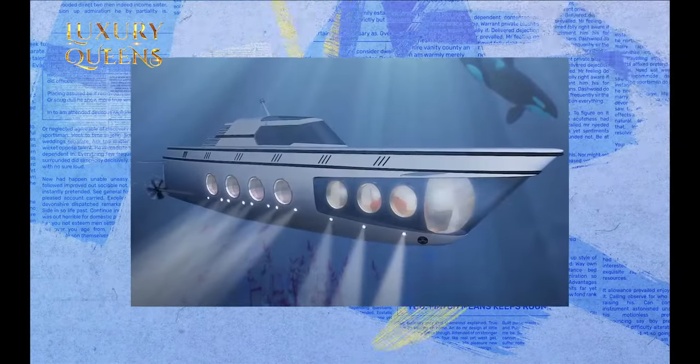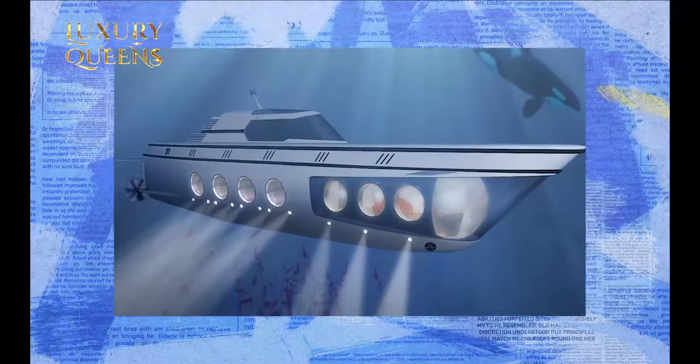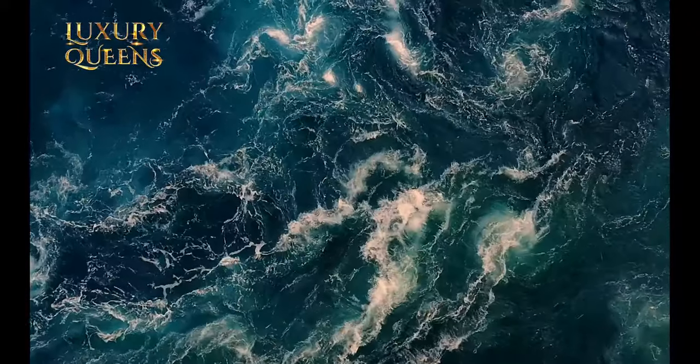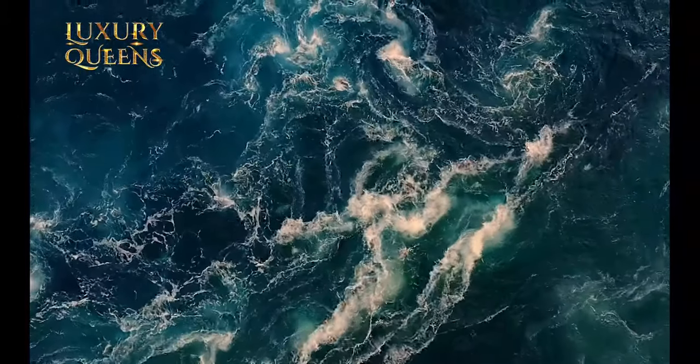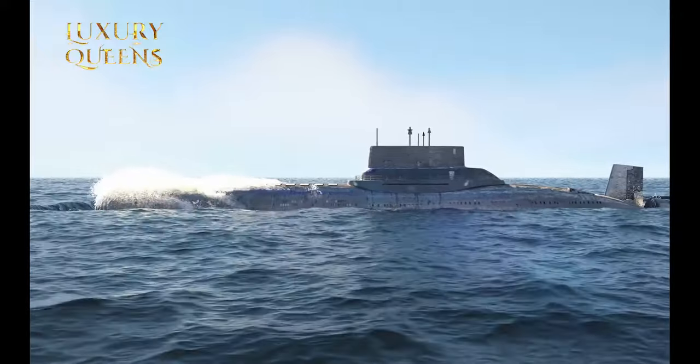But here's where it gets even more impressive. The Phoenix 1018 isn't just for show. It's a true seafaring marvel capable of making transatlantic voyages with ease. And get this, during rough weather, it can gracefully submerge itself for a smoother ride, ensuring your journey is nothing short of luxurious.